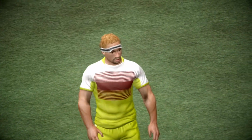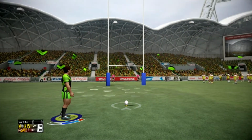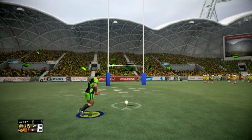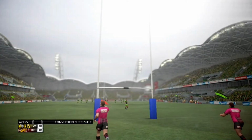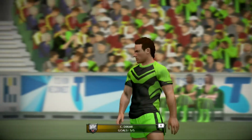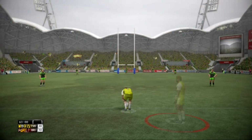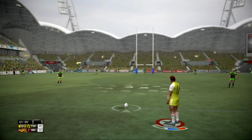The Wolves have taken a golden opportunity here, coming up with a four-pointer. They got possession from a simple handling error. From there, it was just a matter of finding the space, supporting the player, and nicely executed. The Wolves lead by 20.